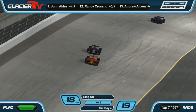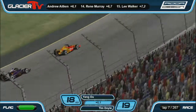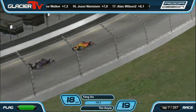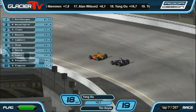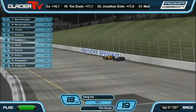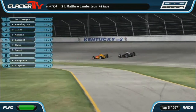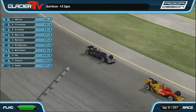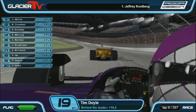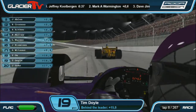And a point of note, Matthew Lambertson, in hitting the wall on lap number 2, had to bring the car down pit lane. We did stay under green flag racing, so he has now scored 2 laps down already in this race. And what we saw is driver tactics coming into play in these races, trying to sometimes pin drivers laps down. Someone like Matthew Lambertson, if you can keep him laps down, then it makes it a lot easier to race him.